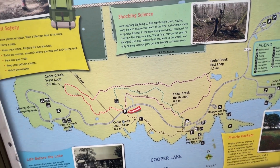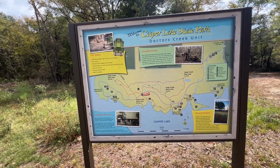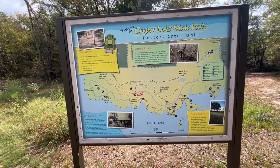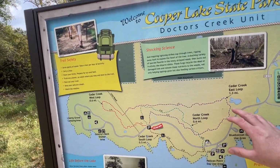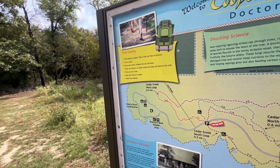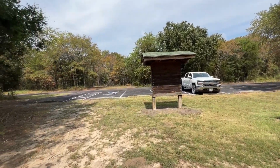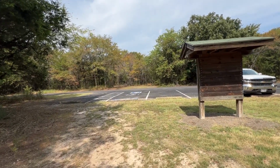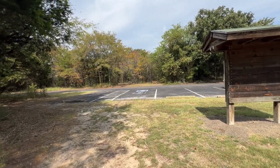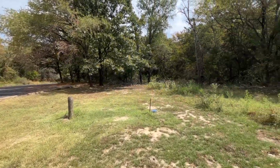But when I circled coming back to Cooper Lake State Park for the Doctors Creek unit for the first time, because we've been to South Sulphur before, I really noticed that this is really a choose your own adventure type of hike here at this park. So I'm going to pan over here. You guys can see there's a nice parking area where the trailhead starts. And then across the road, you have the west loop as well as the north loop of the Cedar Creek Trail. So really, you make it what you want to make it when you come out here and you hike the trails at Cooper Lake State Park, Doctors Creek unit.